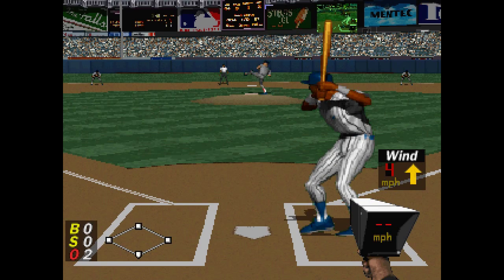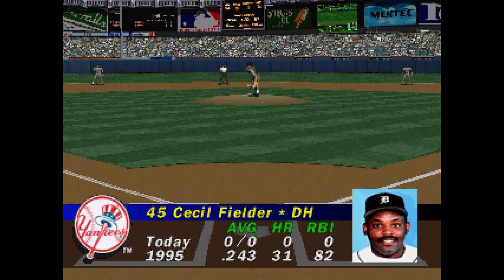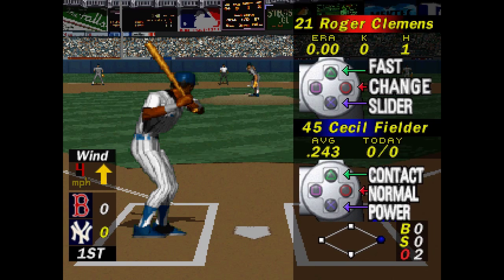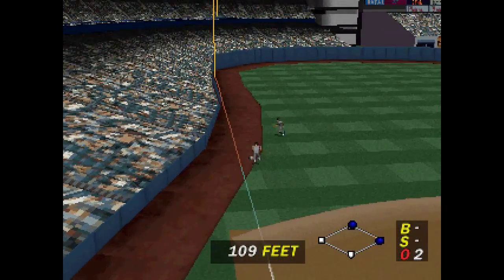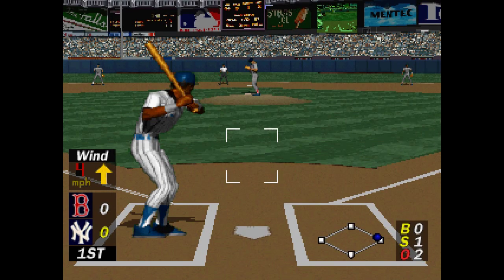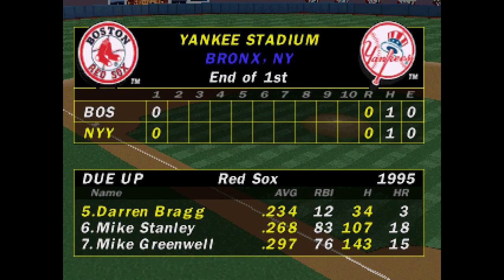Here's the pitch. It's a line drive to the shortstop. Safe. Not in time. Base hit. Runner at first base. Now hitting, Cecil Fielder. Foul ball. He hits it. Out. He's out. After the first inning, we got a scoreless game.